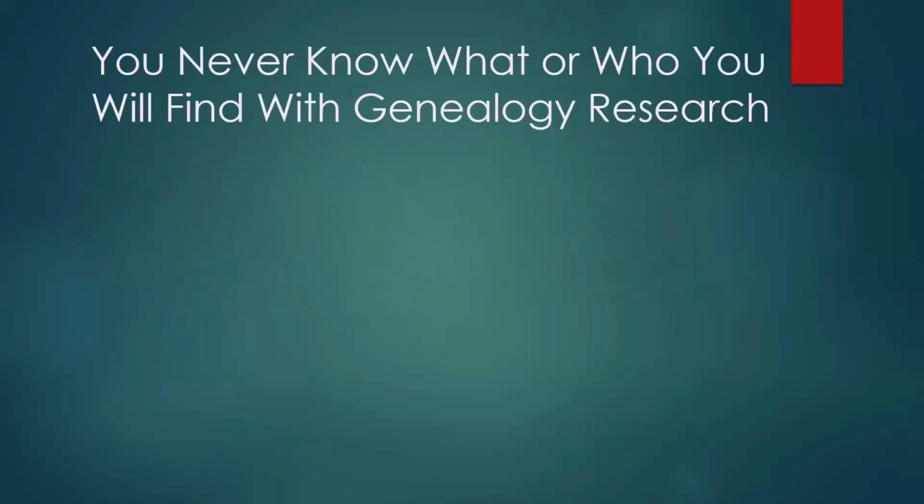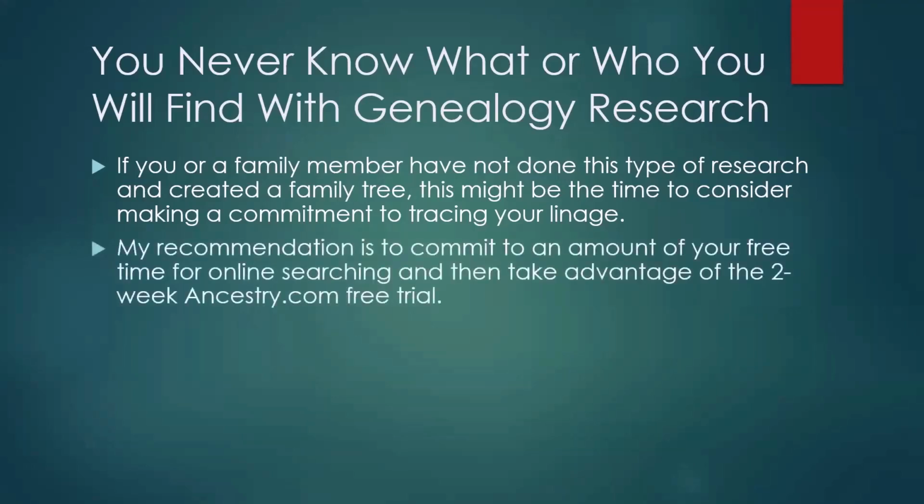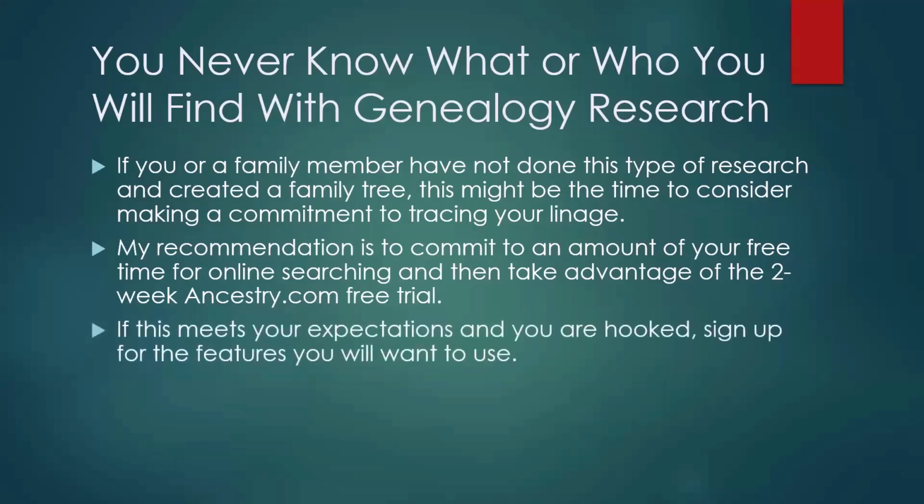You never know what or who you will find with genealogy research. If you or a family member have not done this type of research and created a family tree, this might be the time to consider making a commitment to tracing your lineage. My recommendation is to commit to an amount of your free time every day for online searching, and then take advantage of the 2-week Ancestry.com free trial. If this meets your expectations and you are hooked, sign up for the features you will want to use.